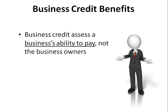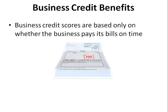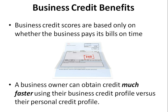Another benefit of business credit is that approvals are based on a business's ability to pay, not the business owner's. Since the business qualifies for the credit, in some cases there is no personal credit check required from the business owner. Yet another benefit of business credit is that business credit scores are based only on whether the business pays its bills on time. So a business owner can obtain credit much faster using their business credit profile versus their personal credit profile.